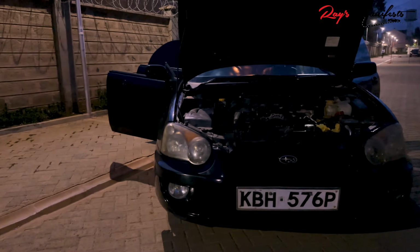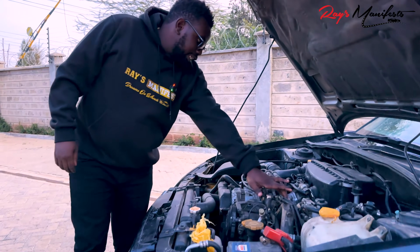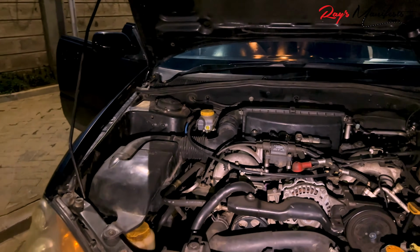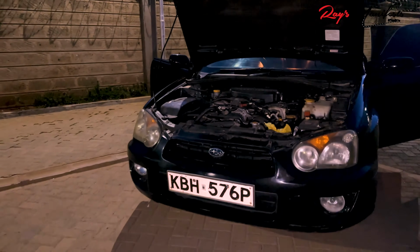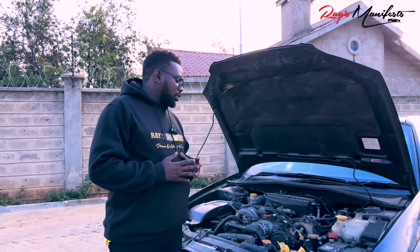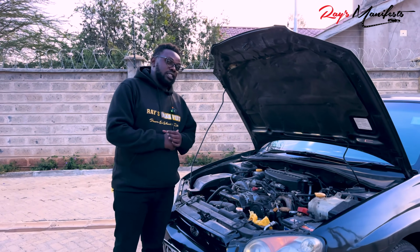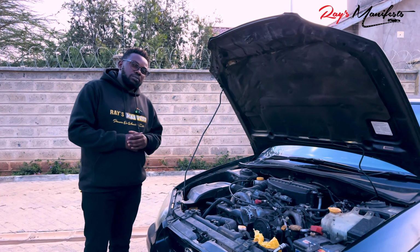In here is the EJ16 engine, of course, a 4-cylinder boxer engine, or what they like to call straight 4, whichever name you choose for it. So this is a 1.6 liter engine, but trust me, this car picks really good. For a naturally aspirated car for that time, I understand why people are selling these cars on the higher side. Of course, it's mated to an automatic transmission.